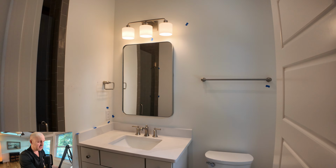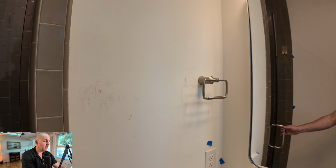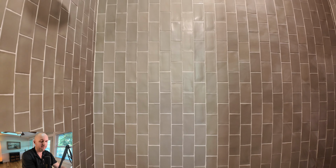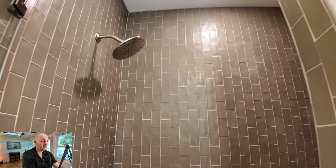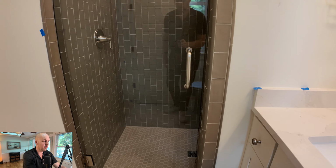So I like this shower too. I like this color. It's a little bit more muted, a little bit darker, but kind of has a spa feeling when you walk into this. I like the vertical tile too. It sort of makes the shower seem a little bigger and a little more elegant and taller and longer.